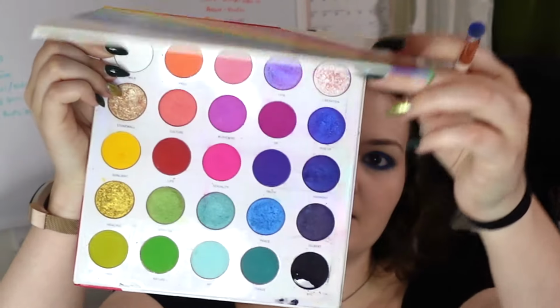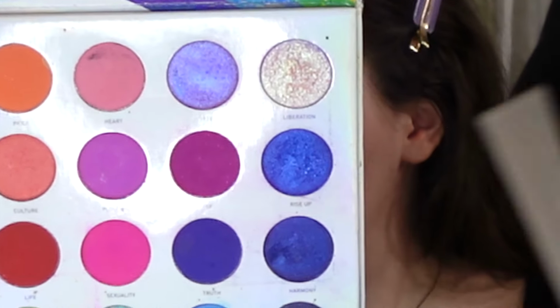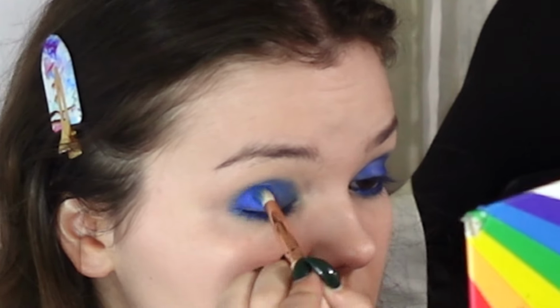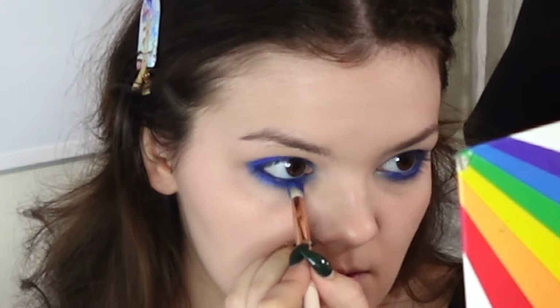So now I want to set that cream shadow, so I'm dipping into this Morphe palette. I'm grabbing this dark shimmery blue called Rise Up and just pressing it over top of all of the shadow stick on my lid. Also taking a little bit of that same shade and putting it on my lower lash line. So now I've got most of the blue that I want.